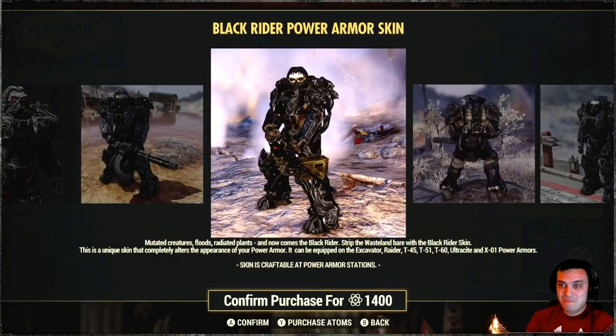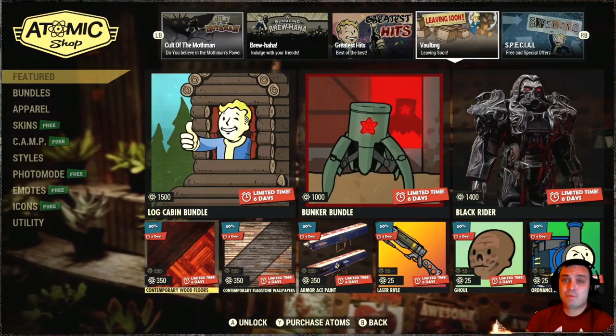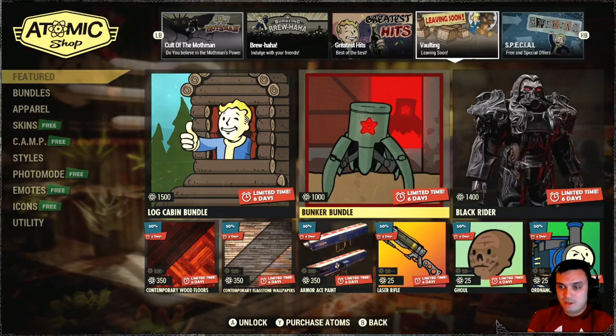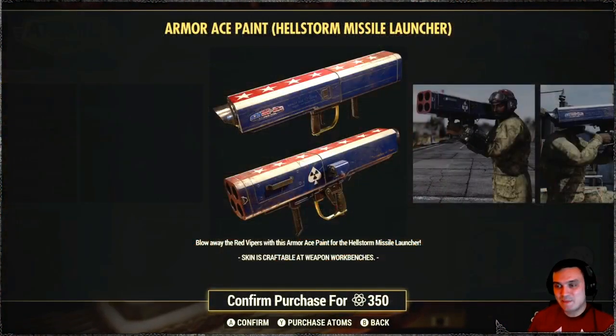It's good. I would get it, man, but not for the full price. Although it's good that they're returning old stuff for new players to pick up. But us veterans, I don't know. We need some discounts or something. I don't know. And by the way, this armor ace paint is here.